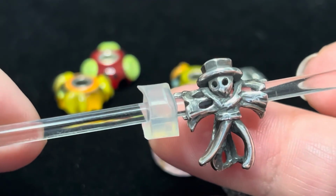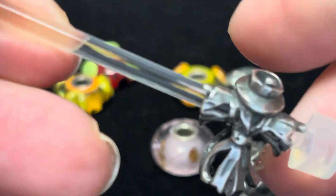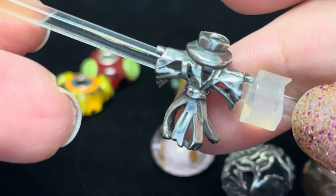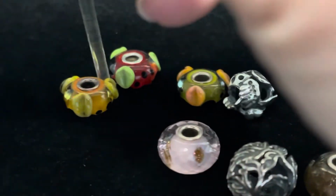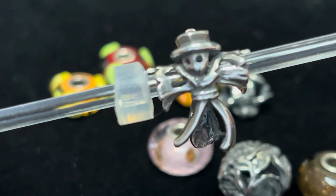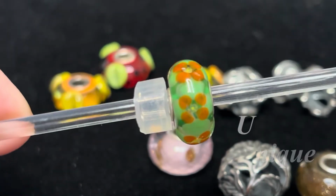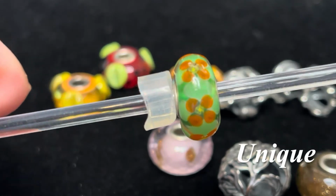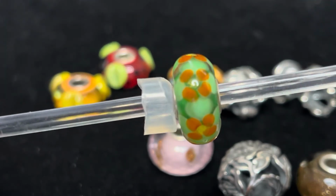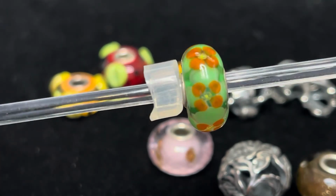But here is the front, and then here is his backside. He is just depicted beautifully both front and back. So I definitely wanted to also get him before he is long gone. I think this has been in the collection for a while. And then with Trollbeads Texas, as always, if you purchase 150 plus, you do qualify for a free unique.